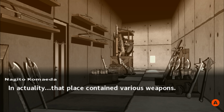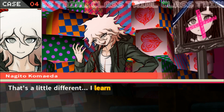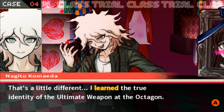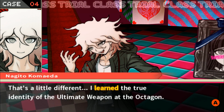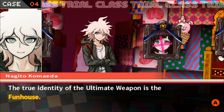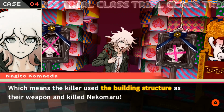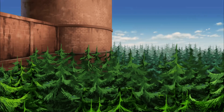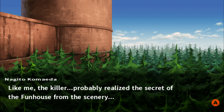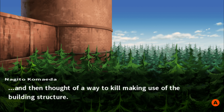In actuality, that place contained various weapons. Then the ultimate weapon was there too? That's a little different. I learned the true identity of the ultimate weapon at the octagon. Learned? The true identity of the ultimate weapon is the funhouse. Which means the killer used the building structure as their weapon and killed Nekomaru. Like me, the killer probably realized the secret of the funhouse from the scenery, and then thought of a way to kill making use of the building structure.